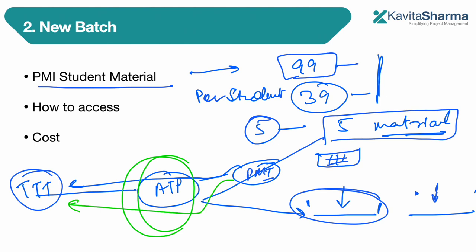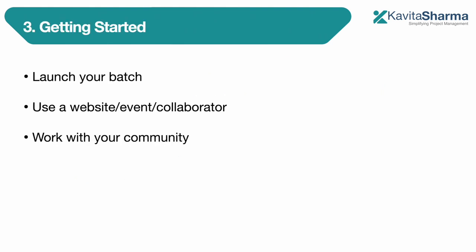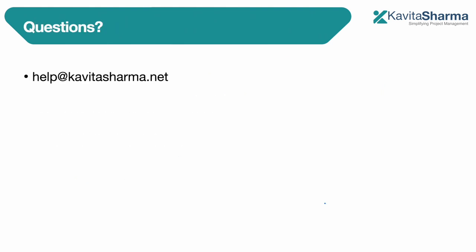Now what is the cost? I told you about the cost based on the region. Again, talk to your ATP, work with your ATP. You can work with many ATPs. So this is also very interesting. Let's talk about how you're going to be working with different ATPs.